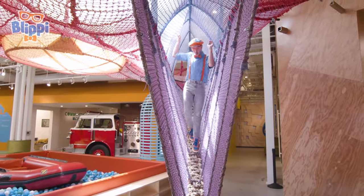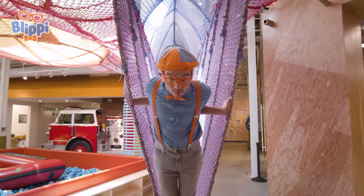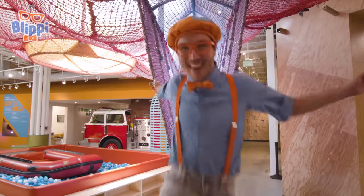This is so cool. It's a giant purple triangle. Yeah, because look, the triangle has three sides. One, two, three. Whoa.